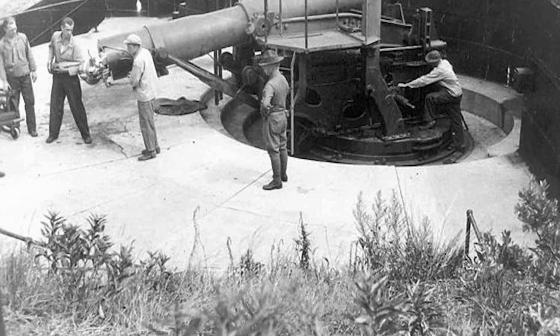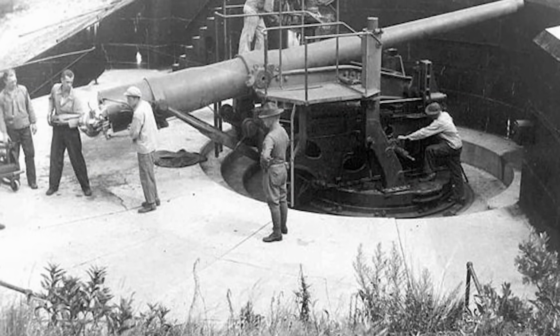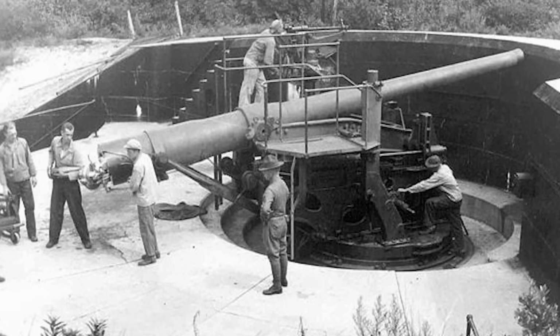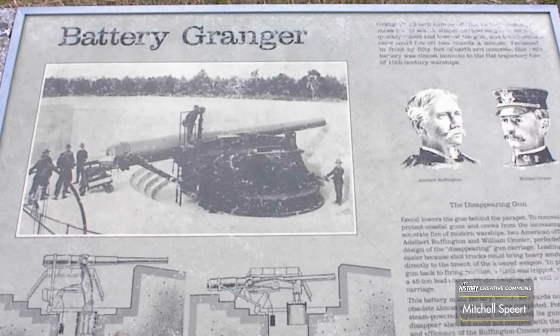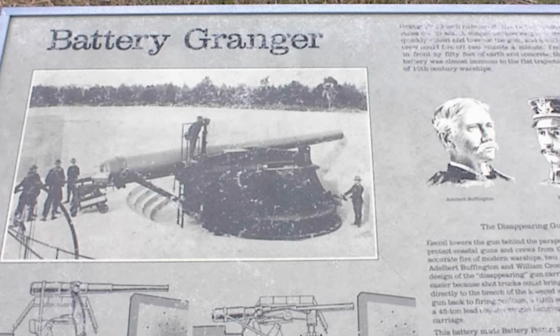By 1947, the US was left to prepare for a new and more conservative defense plan. The large coastal guns at Fort Hancock were mainly removed and sold for scrap. By 1948, just a few men and officers inhabited the base to shut it down for good. And that happened on January the 3rd, 1950.